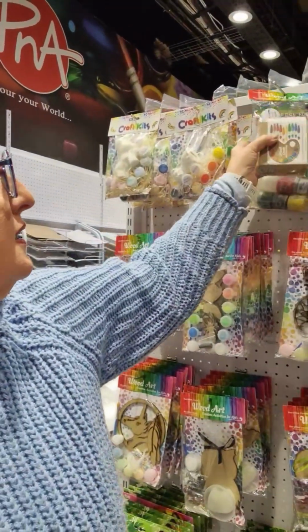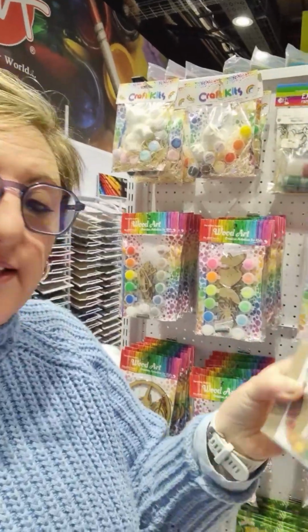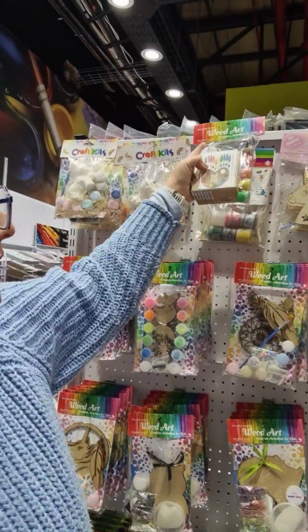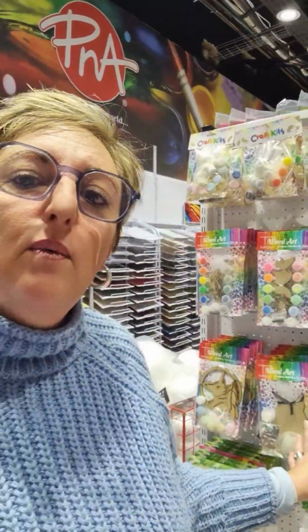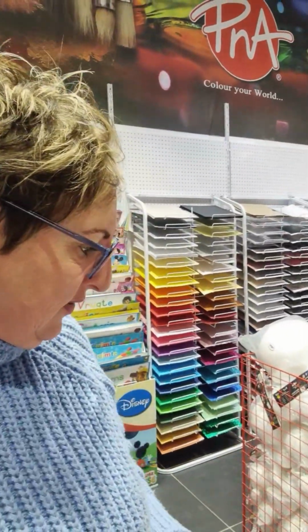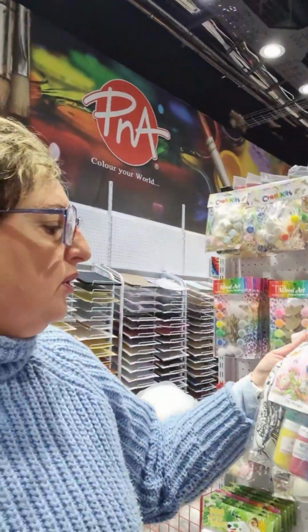So let's see what this is. There's like a little box. So there's all this here on this aisle. This makes for perfect gifts for kids as well. And it keeps them away from electronics and devices for a little bit. Oh, look at this. This is cool. I mean, I would paint this.